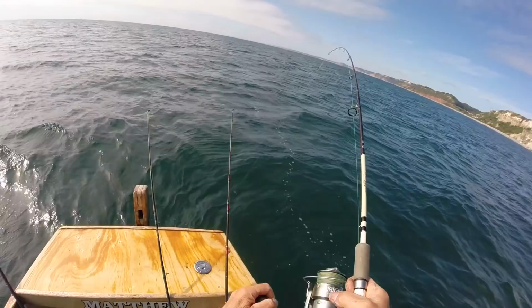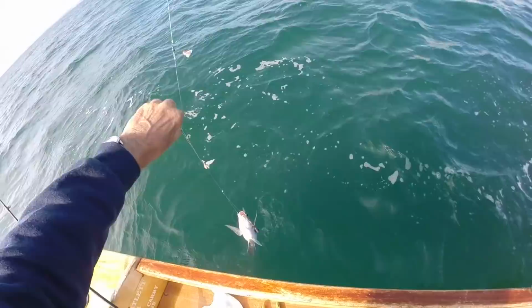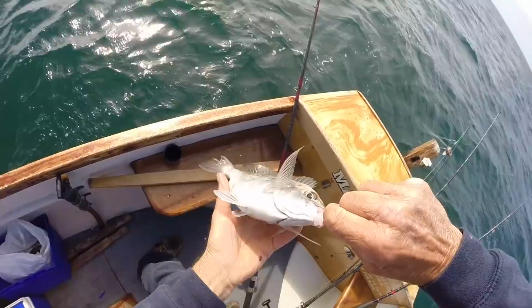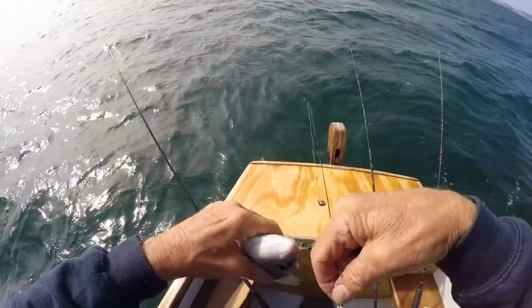Oh, look, some nice bream. Some really nice bream. You'll notice a lot of the time they do take... Look at the size of this fish. That's a beauty, man. Look at this belly on this one. Turning around there. That is a spanker. He's took the squid as well. That's a fat fish, man. I'd say that's up around the keeping and eating size.